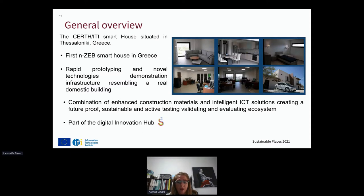The smart house is equipped with functional automation devices and systems which are already tested, verified and operate uneventfully. It is the first RenoZEB smart house in Greece, and it is a rapid prototyping and novel technologies demonstration infrastructure resembling a real domestic building. It combines enhanced construction materials and intelligent ICT solutions, creating a future-proof, sustainable and active testing, validating and evaluating ecosystem. Next slide, please.